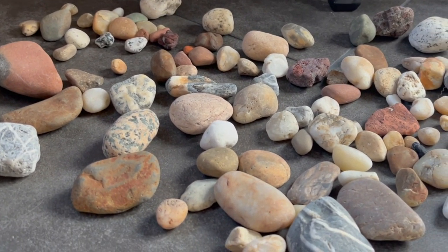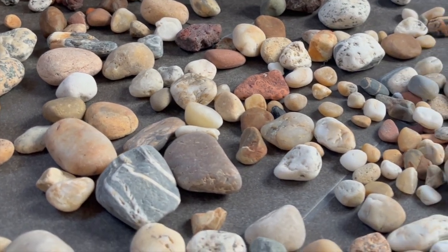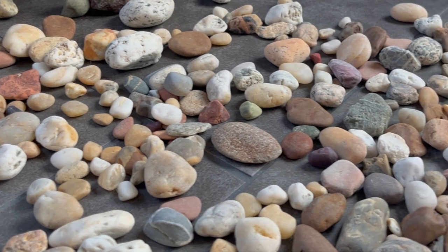We went to the beach and found quite a few beautiful stones to create a collection that we could choose from for the face of our hearth. But before we can do that, we've got to get it built.